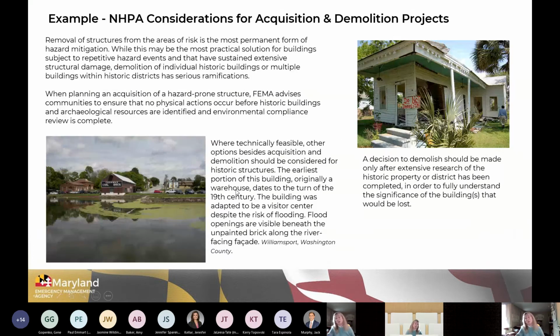But in this case, considering the National Historic Preservation Act for acquisition and demolition, removal of structures from the areas of risk is the most permanent form of hazard mitigation. While this may be the most practical solution for buildings subject to repetitive hazard events and that have sustained extensive structural damage, demolition of individual historic buildings or multiple buildings within historic districts has serious ramifications.